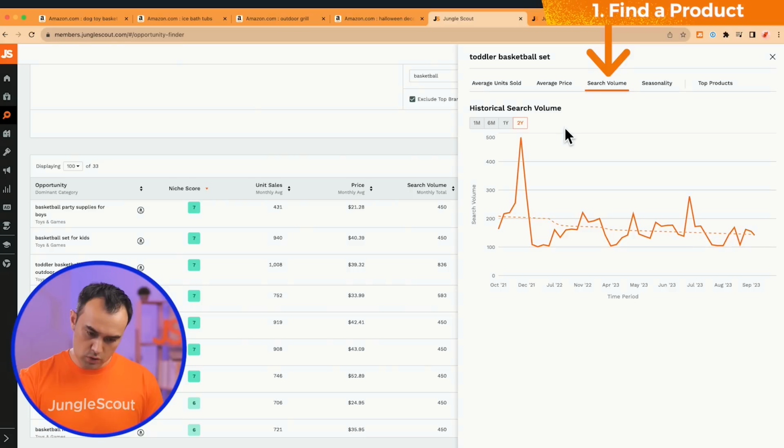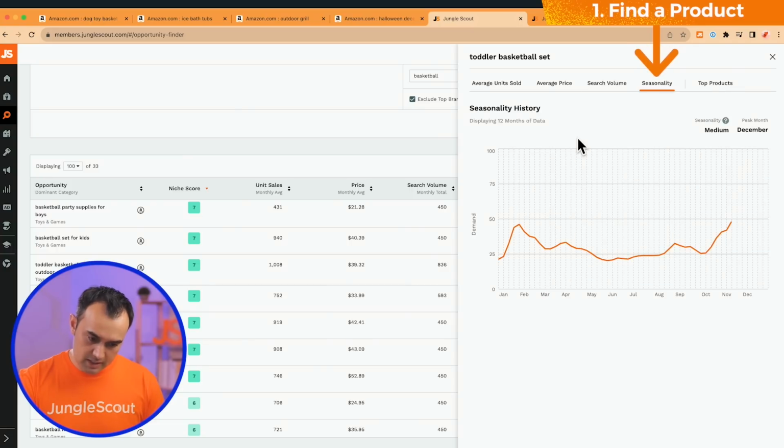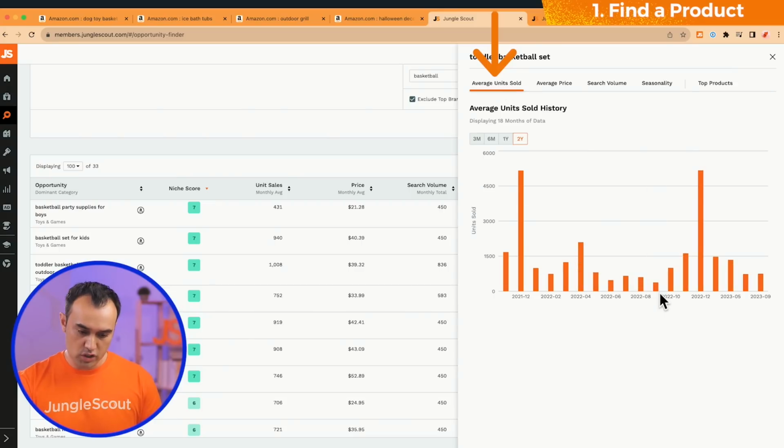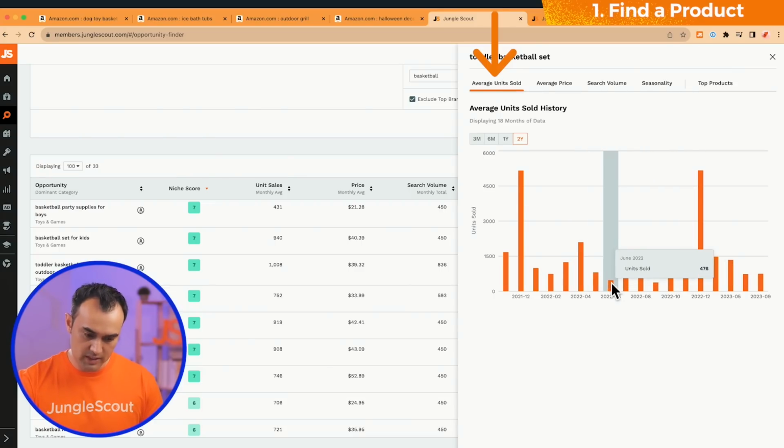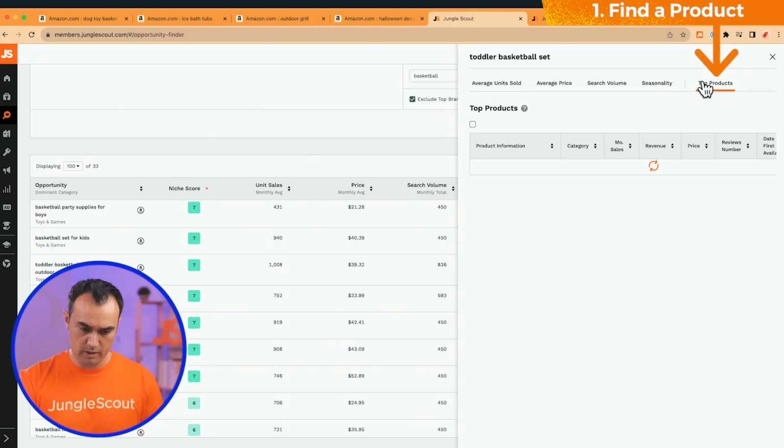If we go over to search volume, this does go up and down. You could say maybe a slight trend downwards, but it's not super steep. Let's go to seasonality. Okay, it's saying that it mostly sells in December, but as we could see from the average units sold, it does still sell throughout the year. It does look like there are some months that are a little slower, but still above our 300 mark. So that doesn't worry me too much.